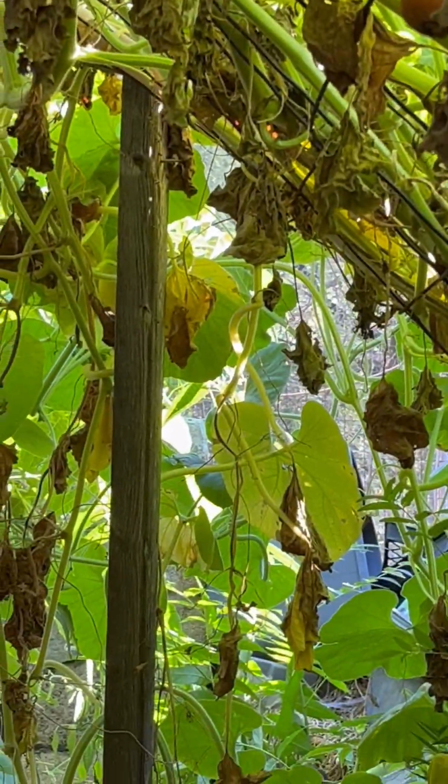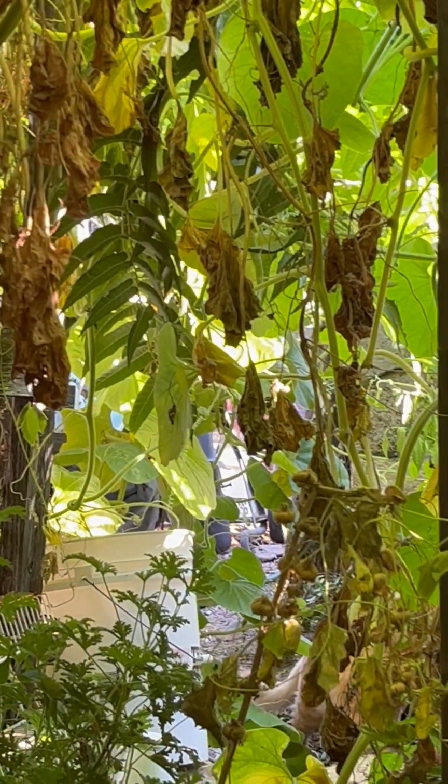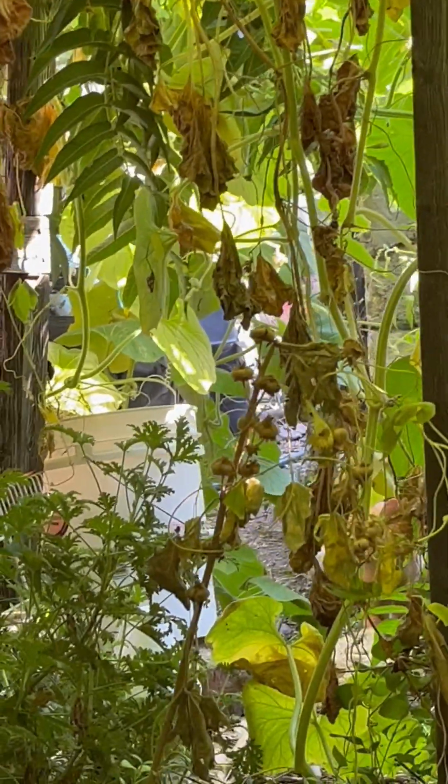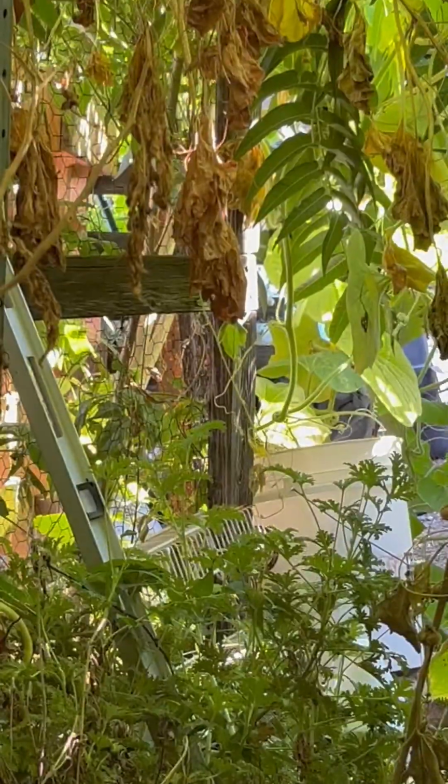Not too sure that there's any more Cucuzzi on this side. The vine is just astonishing. It really is. If you want to grow a jungle, plant a Cucuzzi.